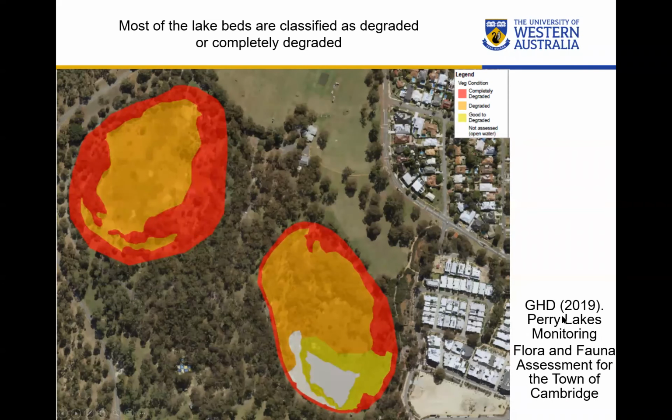Now GHD have done a monitoring of the flora and fauna assessment for the Town of Cambridge. They did that 2 or 3 years ago. And they've assessed the status of the flora in the lakes and the status of the wetlands, if you like. If it's red, it's completely degraded, which means that there's weeds pretty well taken over the whole thing. If it's orange, it's degraded. And if it's yellow, or yellowy green here, it's good to degraded. So there's only a small area around here where there's a bit of water left in East Lake that's considered to be of reasonable quality, because it's still got the existing vegetation there.